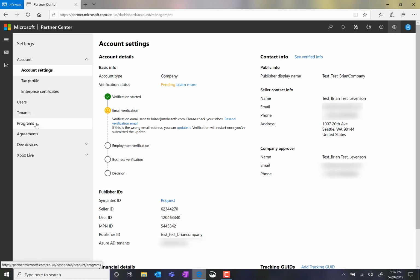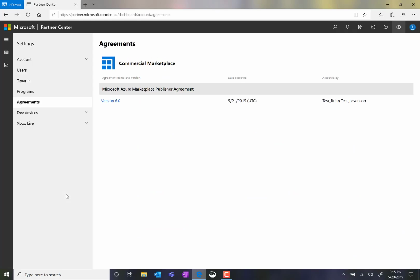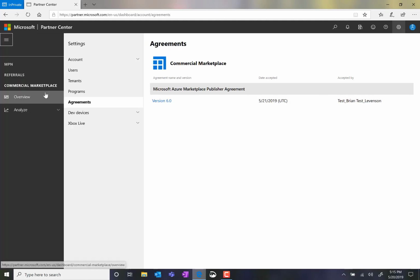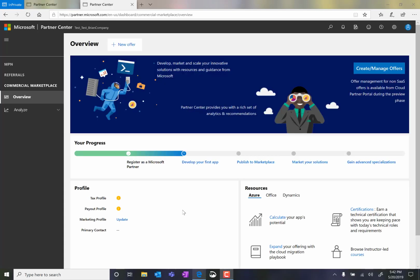I can also navigate to the Programs tab, where I'll find the programs to which I've enrolled, and I can see the Marketplace Developer Agreement that I accepted, who accepted it, and on what date. But now I want to navigate back to the Commercial Marketplace Overview page so that I can create a new Software as a Service offering.